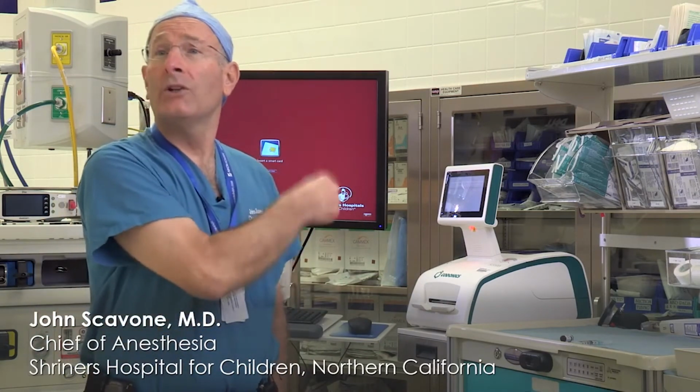This is really most properly a safety device. It is, in my view, a major advancement in medicine. It's quick, it's easy, and I got to tell you, I don't want to do anesthesia without this.